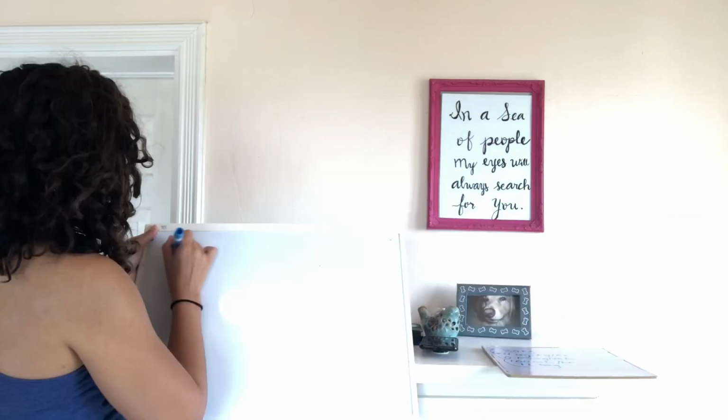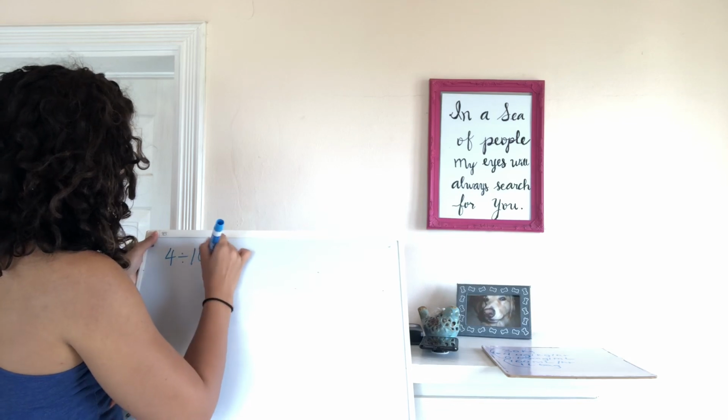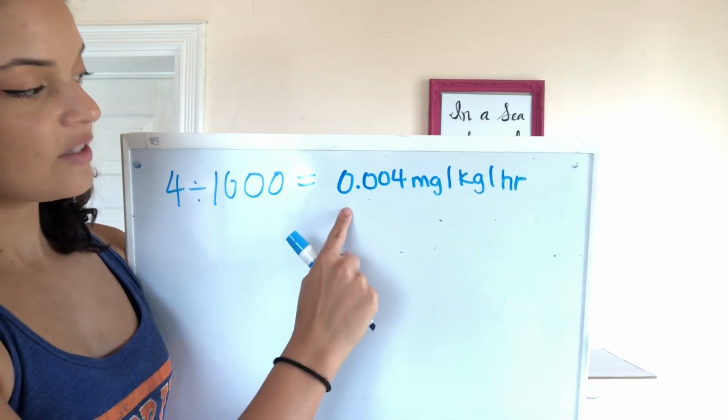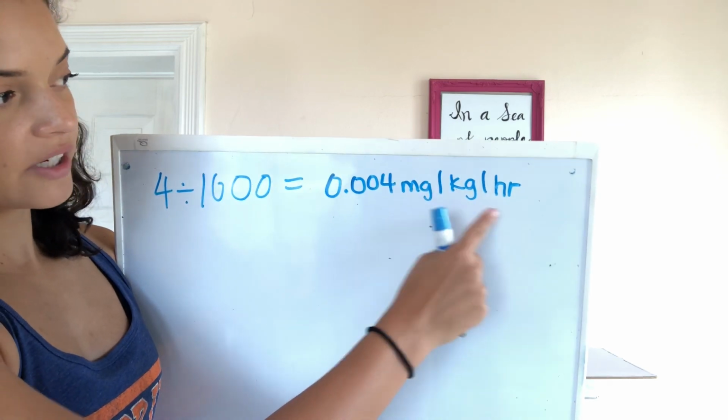So there's this thing that I learned that I do. If it's small and you want it to go big, you divide. So I look like a little divide sign. And if it's big and you want it small, then you multiply. I look like a little dot. So it reminds me, small to big, divide, big to small, multiply. 4 divided by 1,000 equals 0.004 milligrams per kilogram per hour.